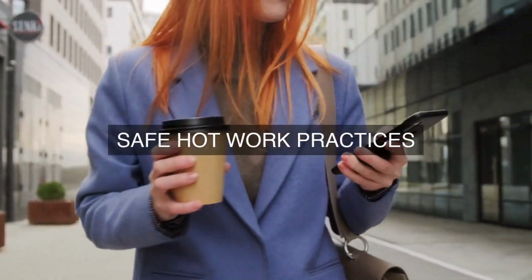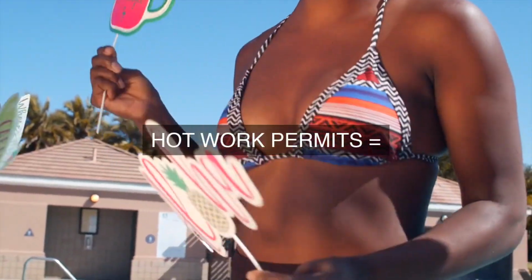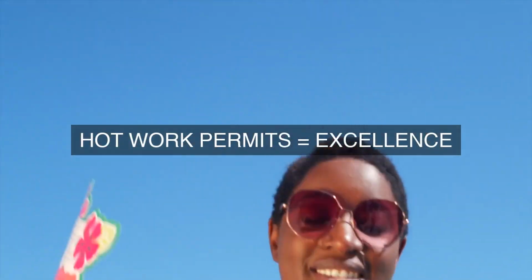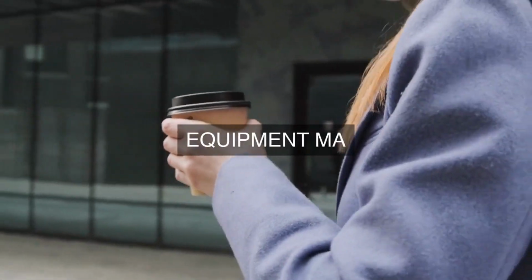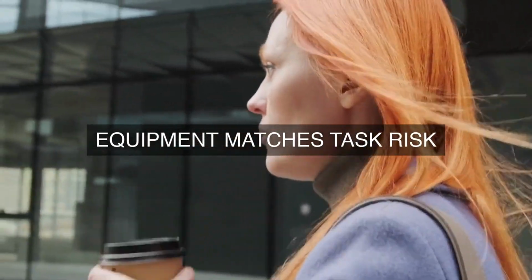To achieve this, a thorough risk assessment should be conducted to identify the hazards associated with the hot work task. This risk assessment should be performed by a competent person who has a thorough understanding of the hot work process, the materials involved, and the potential hazards that may arise. As part of the risk assessment, the following factors should be considered.